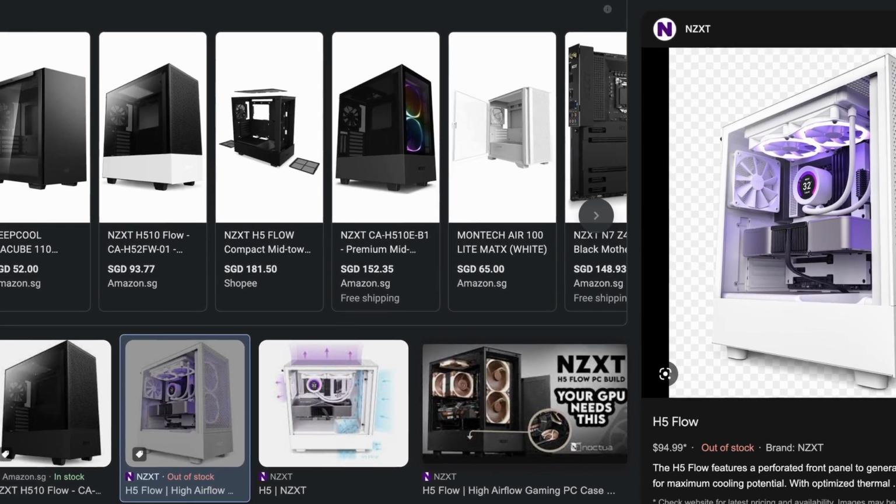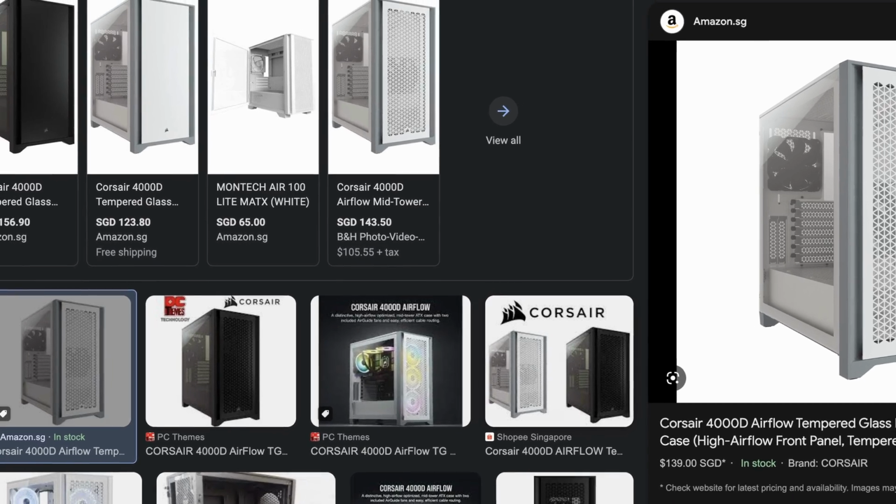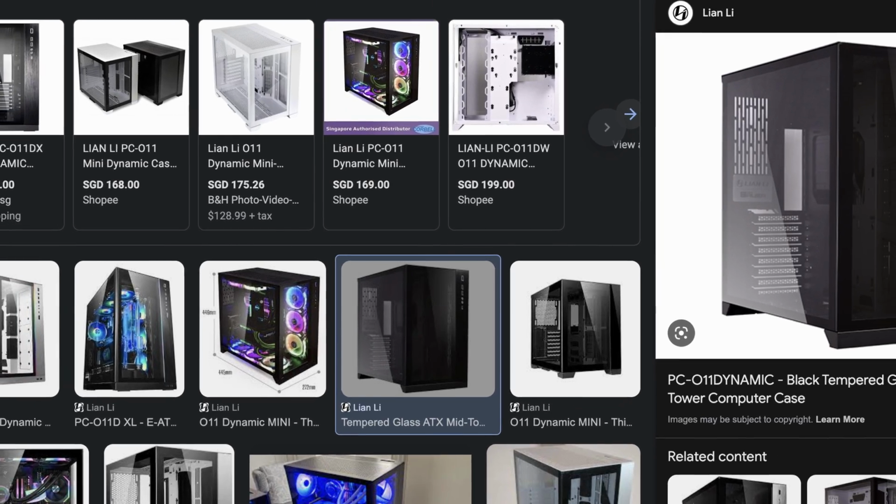I'm so sick of modern PC case designs. They've just gone stale and boring for me. I mean, look at so many other cases these days. They're just steel cases with tempered glass on the side, mesh on the front, and way too much RGB.